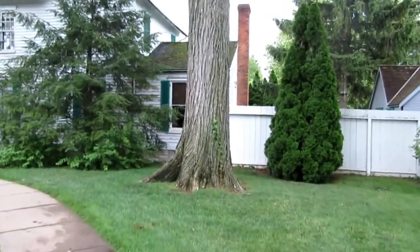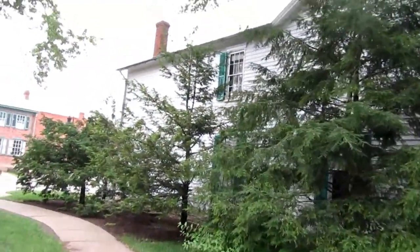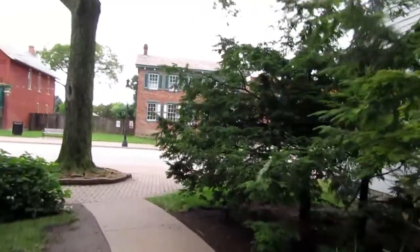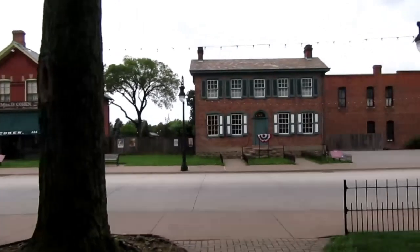So the tintype studio, which is about photography, is supposedly open. I keep hearing that from some docents, and other docents say that it's not opening today, so one way to find out is to go there in person.